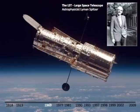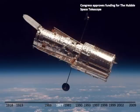The astronomer Lyman Spitzer first convinced other astronomers in 1969 that putting a telescope in space was a good idea. He gathered the support of the National Academies, and in 1969 put forth a publication that suggested that we put a telescope into space. And of course, in this city, we all know that we have to get Congress to approve funding for these sorts of things. And that happened in 1977.